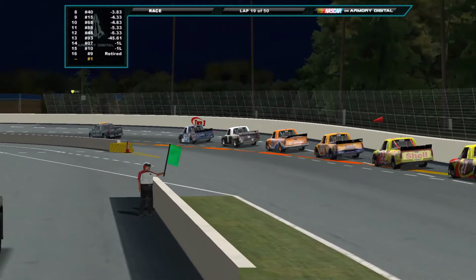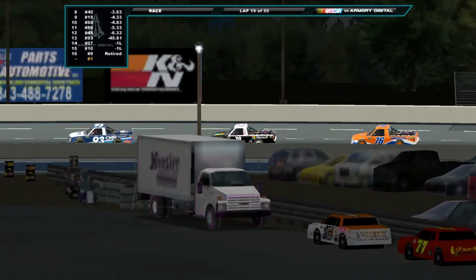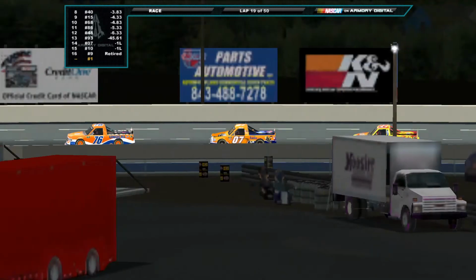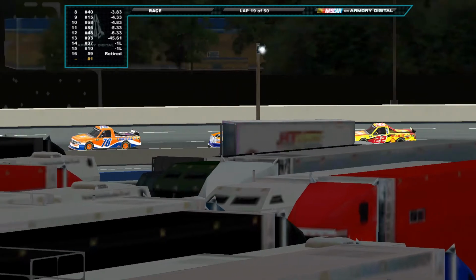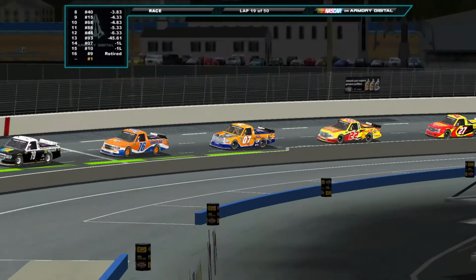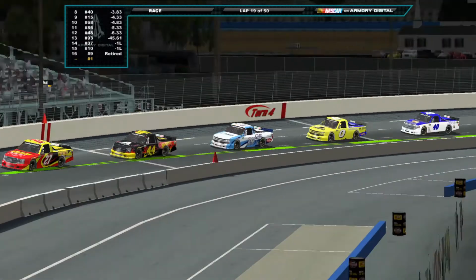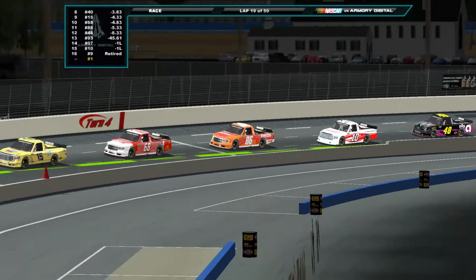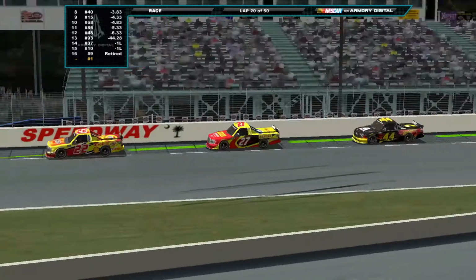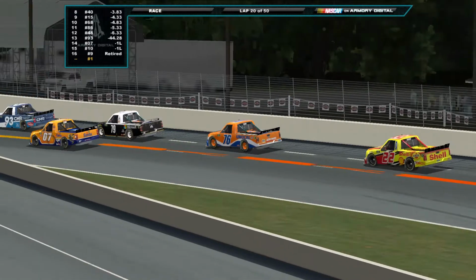So this race has been crazy so far. We've had intentional wrecking, at least it seems intentional, with the 07 and the 93. And then Nathan Smith straight up just dumping the 86. Okay, we are now ready to go green.